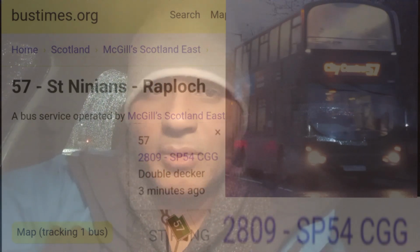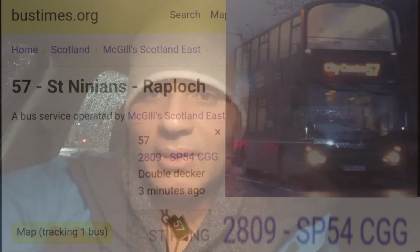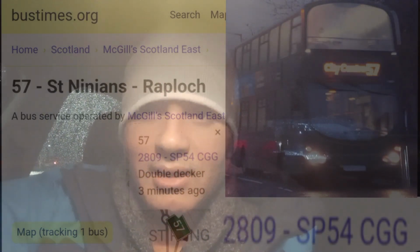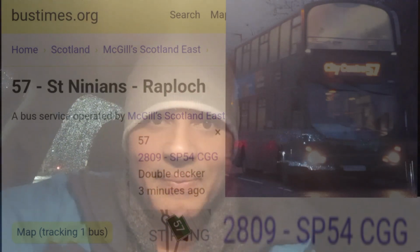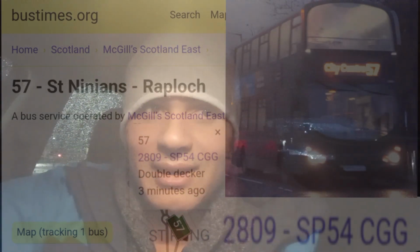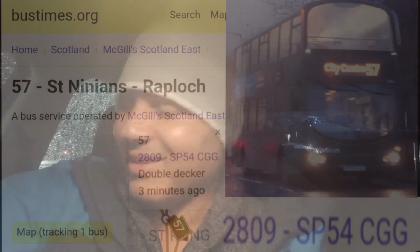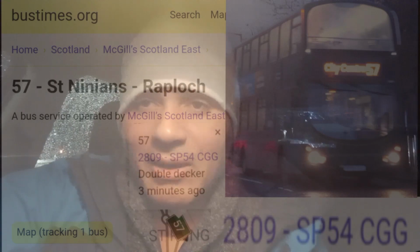I've never been on it before, but thanks to bustimes.org, it would otherwise have been really difficult. It's so easy with bustimes.org because it tracks the bus, gives you the timetable for that very bus, where it is, and the map. So it made life so much easier. Back when I was bus spotting in the 80s and 90s, there was no such thing. You had to rely on phoning up the depots, and it was just old school stuff. But bustimes.org makes life so much easier for a bus spotter to trace a bus. That certainly helped considerably.